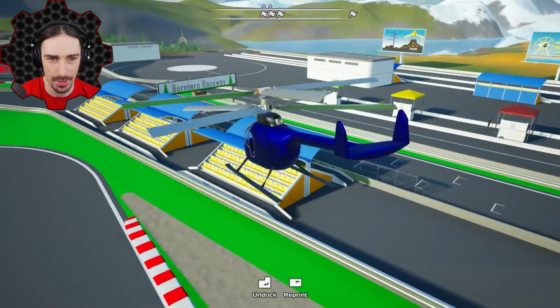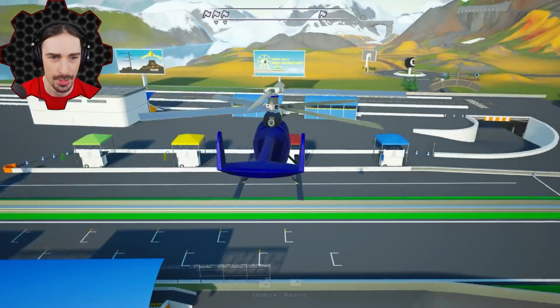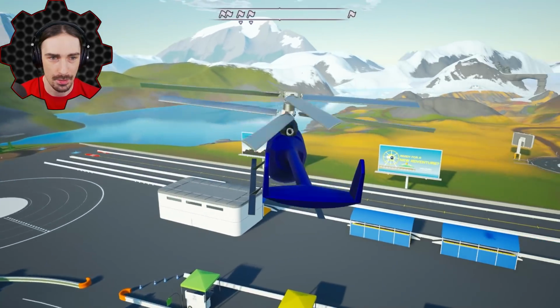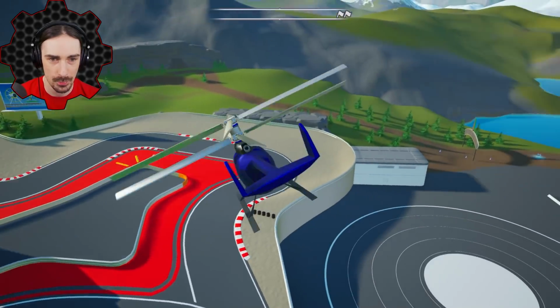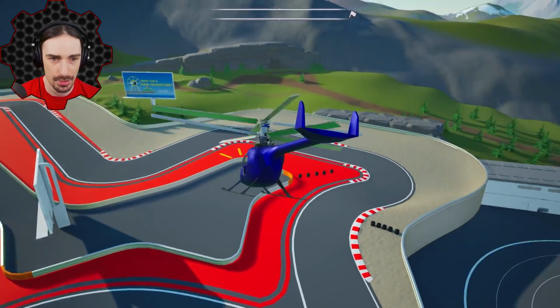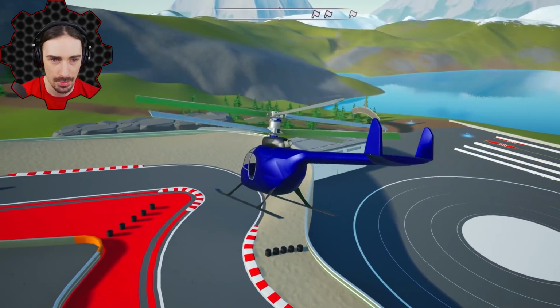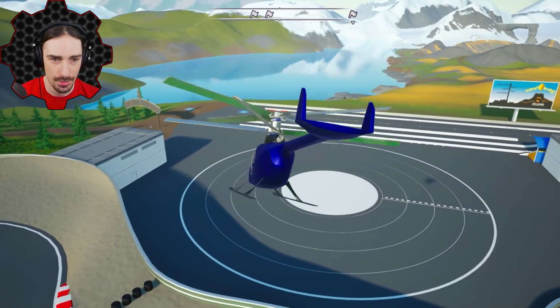Oh boy, oh boy. Okay. Keep under control, ScrapMan. All right, there we go. All right, so then I have yaw as well. And let's go ahead and yaw to the right. Keep going. There we go.